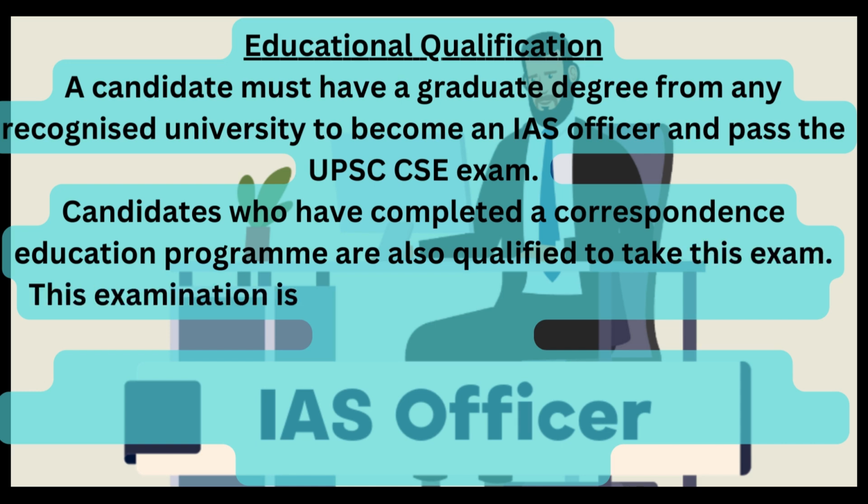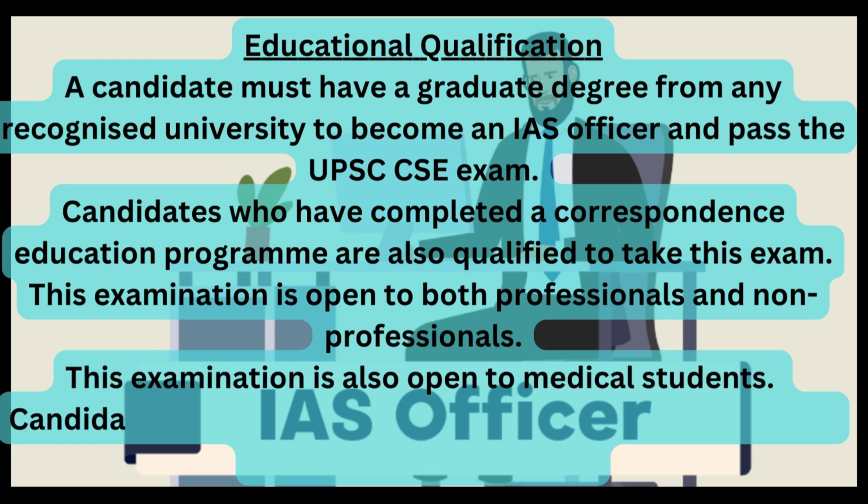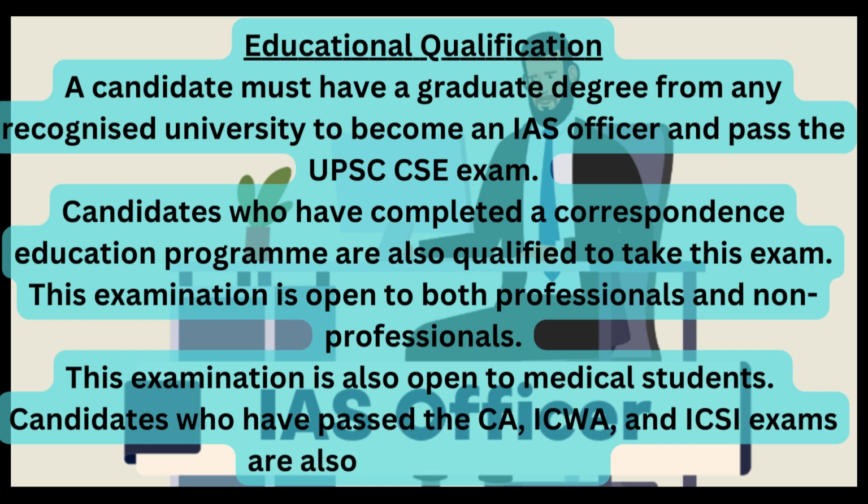This examination is open to both professionals and non-professionals. This examination is also open to medical students. Candidates who have passed the CA, ICWA, and ICSI exams are also eligible to apply.